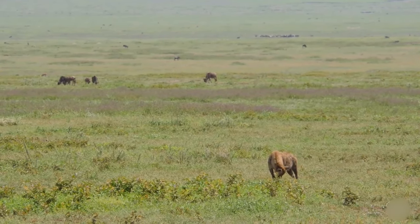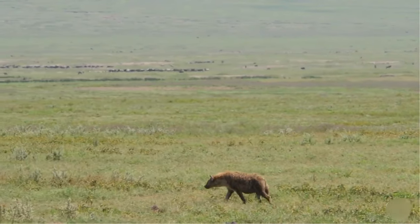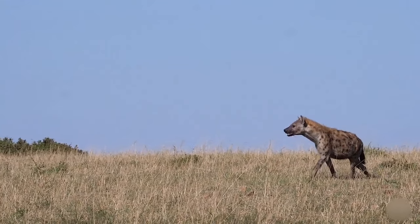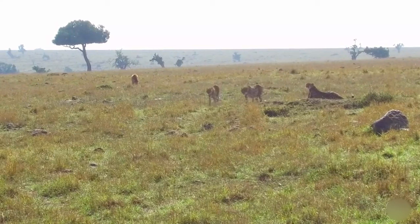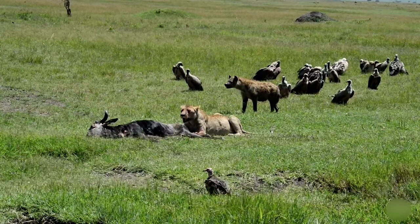Besides being good opportunists, hyenas are very intelligent predators. The harsh wild environment has helped them practice their hunting skills. Hyenas are even considered by many to be more intelligent than other aggressive carnivores such as lions and leopards.